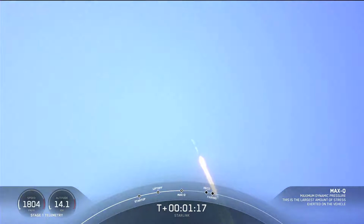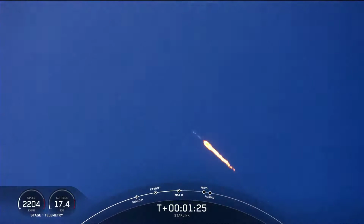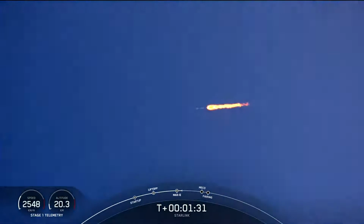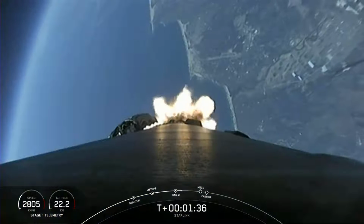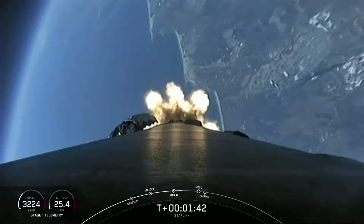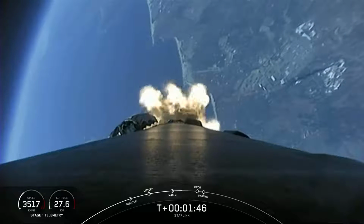Coming up in about a minute, we have a series of events happening back to back. First up is MECO, or main engine cutoff. This is where the 9 engines on the bottom of the first stage will shut off in preparation for stage separation. This is where the 2 stages will separate from one another, with the second stage continuing with SES-1, also known as MVAC engine chill. Second engine start 1, where that MVAC engine on the second stage will ignite and continue to carry our Starlink satellites to orbit.